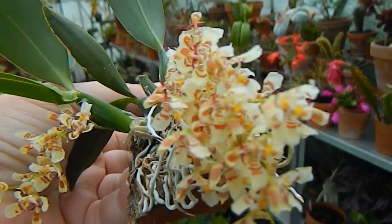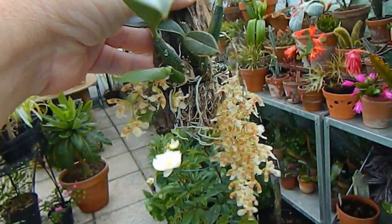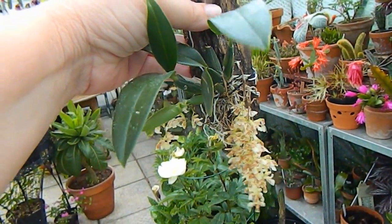I'll probably insert a picture in here because it really is very hard to see. But it's a very pretty, elegant plant. Great for somebody who wants a miniature for a small space.